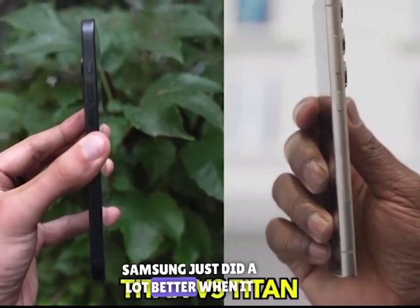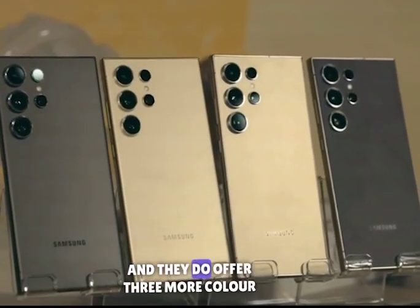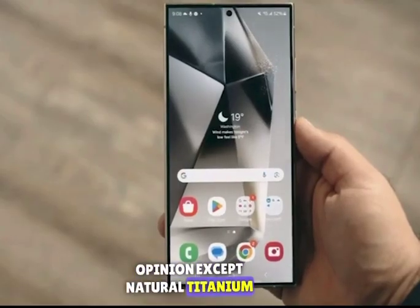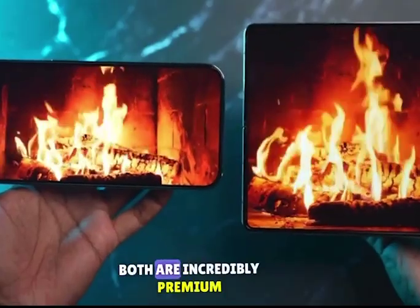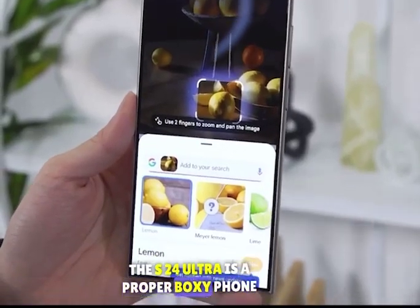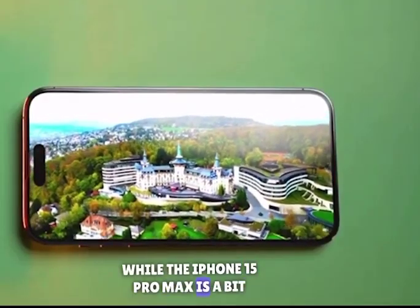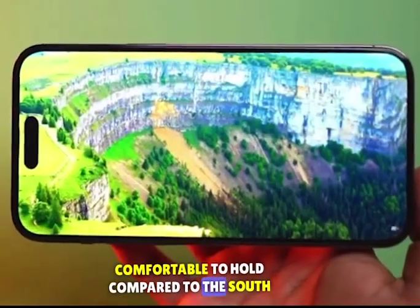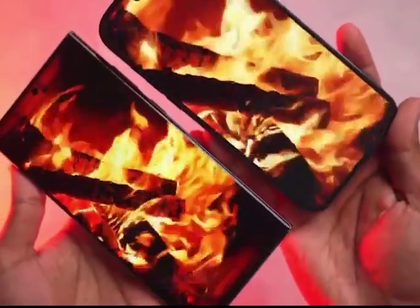Samsung did a lot better when it comes to the colors, and they do offer three more colors than Apple, which are kind of bland in my opinion, except natural titanium, which I like a bit on the iPhone 15 Pro Max. Both are incredibly premium. The S24 Ultra is a proper boxy phone, while the iPhone 15 Pro Max is a bit rounded, which could be a little more comfortable to hold compared to the S24 Ultra. I personally really like the squared look of the S24 Ultra.